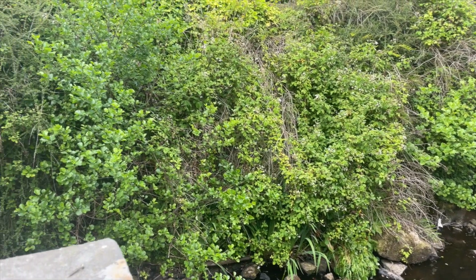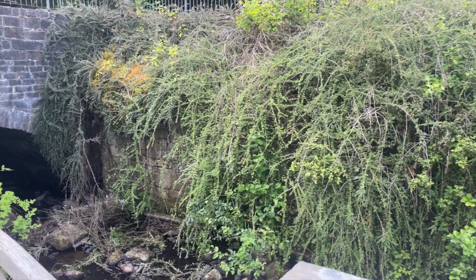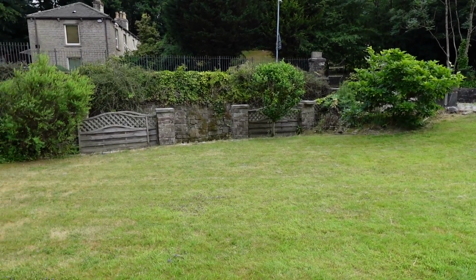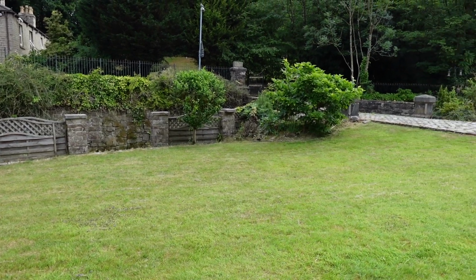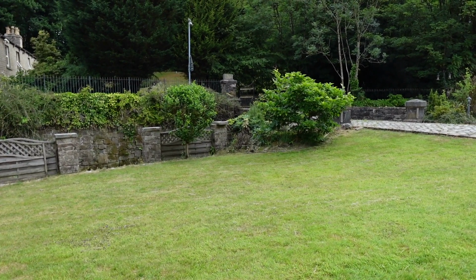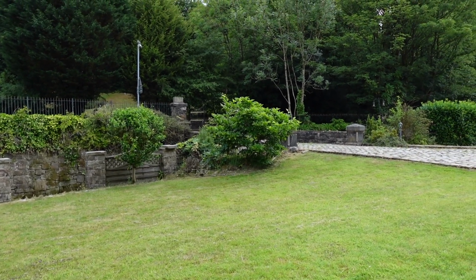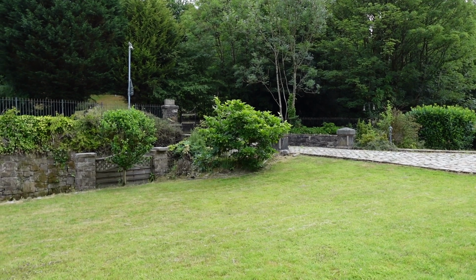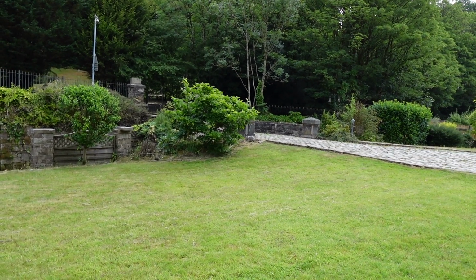So yeah, massive difference since it's all been cut back. We definitely wouldn't have been able to fit all of that in our garden bin, so the first skip has been and gone. The problem is whilst we're having this garden renovation done, it's going to be a little bit tricky because we've got so much we need to get rid of, and you can't actually get a maxi skip over the bridge and into our property on the drive.